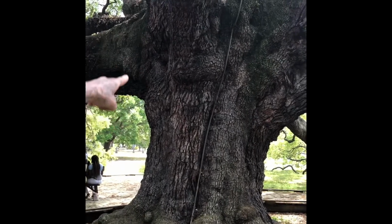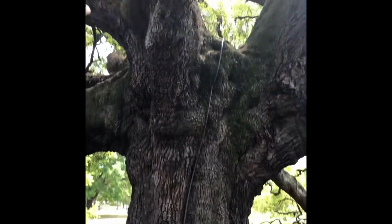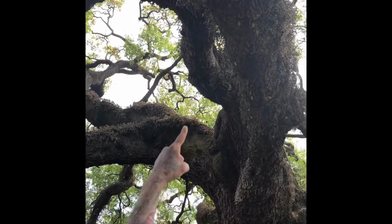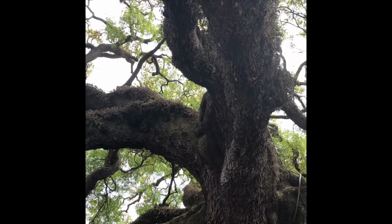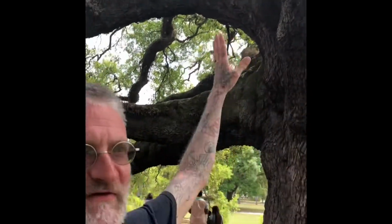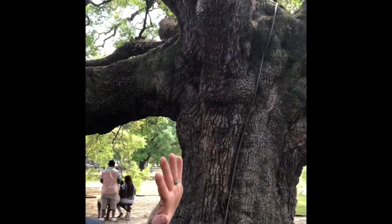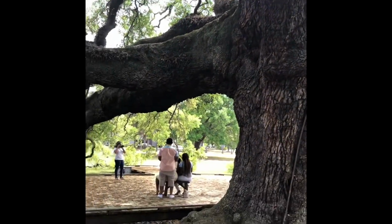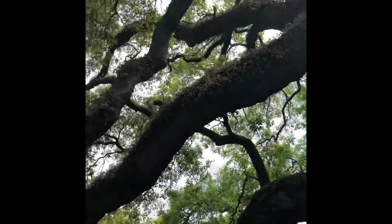This is so protected, that cord running over here along the tree. Yeah. That is a lightning rod that is up at the highest part of the tree. That's a piece of copper that's running down on both sides of the tree. So this never gets touched by lightning. Wow. That's how protected this tree is. This tree's beautiful. Absolutely beautiful.